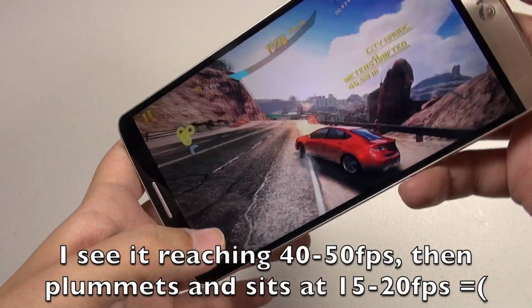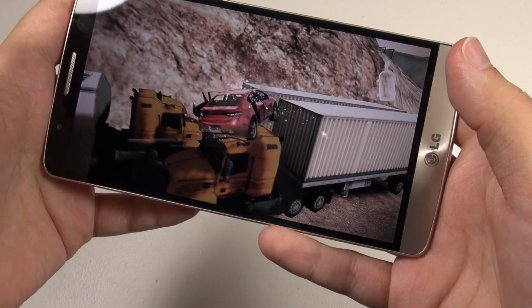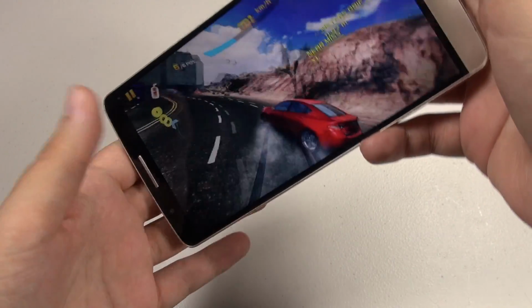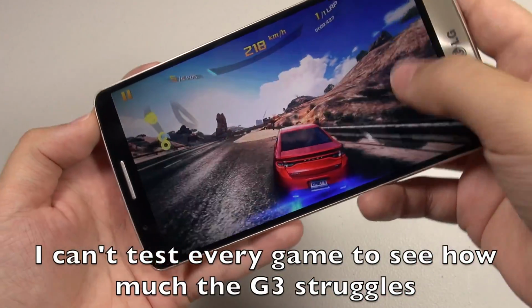It was pretty funny because on the original G3 I thought it looked pretty sad because the frame rates weren't so great. But at least what I saw with the original G3 is that it's pretty much constantly at a lower frame rate, where this one just plummets and goes up and down. So the result ends up looking even worse on here.